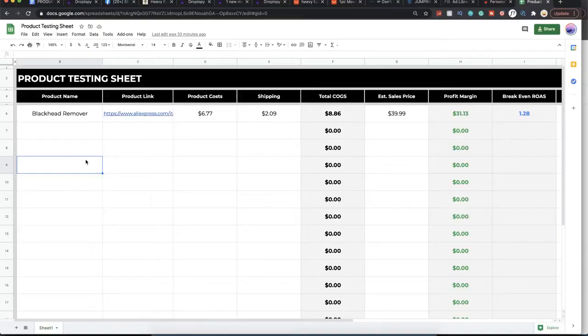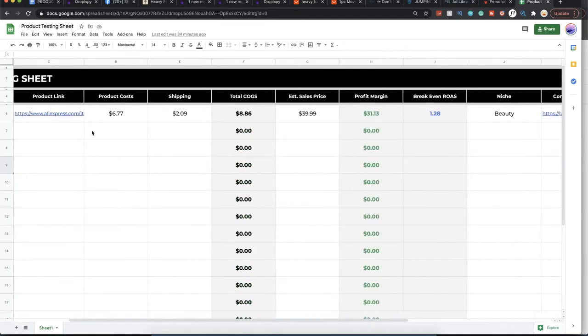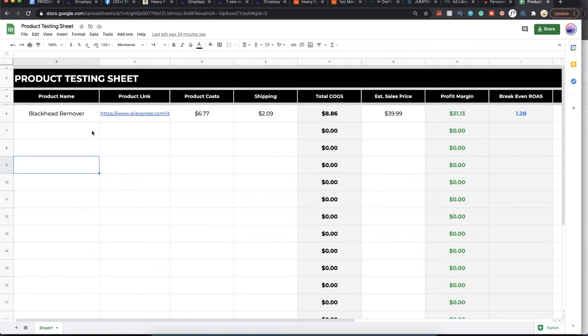Once I find a product that I'm willing to sell, I'll add it to my personal product testing sheet. This is a very handy product testing sheet that covers everything that you would ever need with a product testing sheet. It's very, very handy, very easy to use.